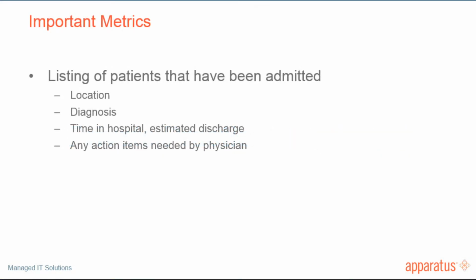Next, we're going to talk about private practice physicians. So in this case, this is not a flashy dashboard, but at the same time, we want to make it as easy as possible for private practice physicians to fulfill hospital physician needs.